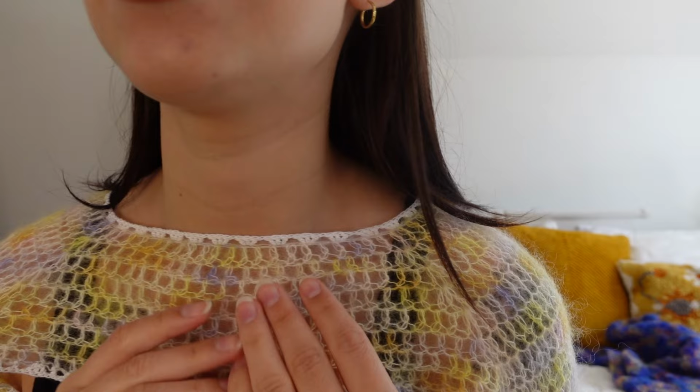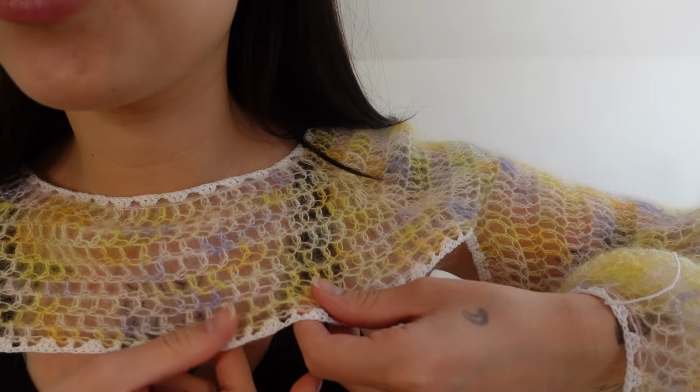And this bolero shrug, let me show you a little bit of a close-up here. I crocheted this shrug with lace weight mohair yarn. And then afterwards, I crocheted a little bit of lace on the edge of it. And it looks so pretty.